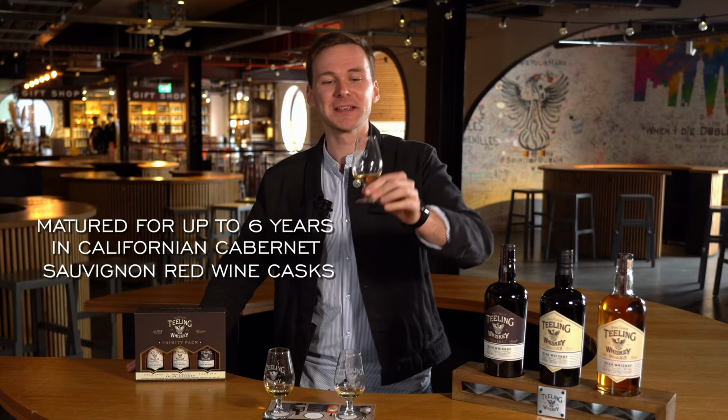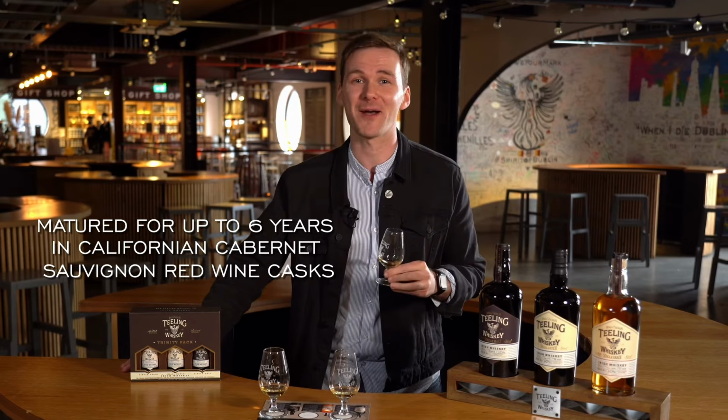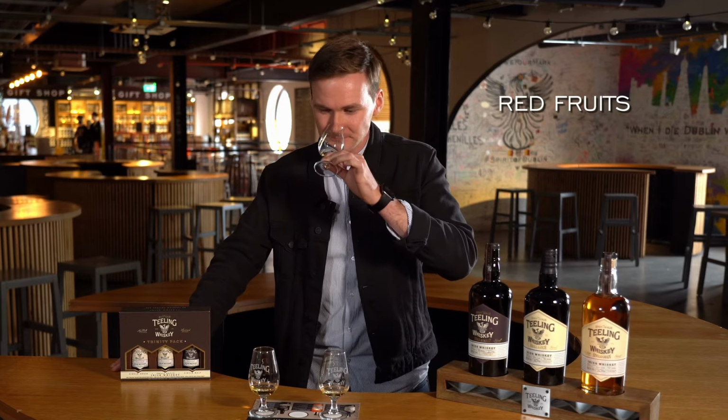So this one here, it is matured for up to 6 years in Californian Cabernet Sauvignon red wine barrels coming from Napa Valley in the States. In comparison to the small batch, you'll notice it has a lot of those red fruits. Now in particular, cherries, or for me personally, I get a lot of raspberry jam coming through on the nose. So it really does add a lot of those natural tannins as well on top of that sweetness.